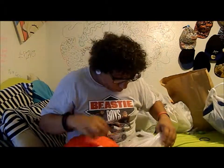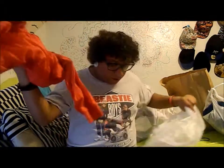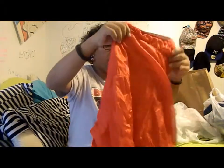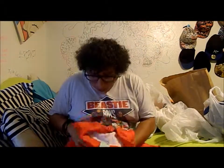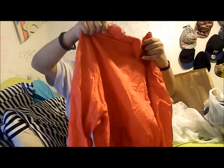And I think there's only one thing in here. Matter of fact, yep, it is. This one is another Vintage Fine. I've been wanting a windbreaker jacket, and this one is a red one, so I really couldn't beat this. I love it so much. It's very, very vintage. This is the back of it. It's not quite Empire waist, but it has that cinching at the bottom. I really love it.